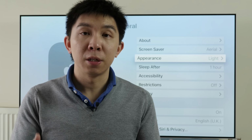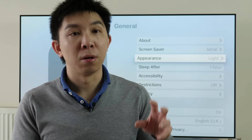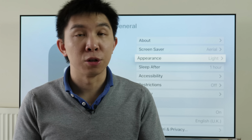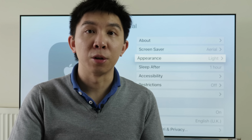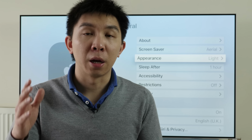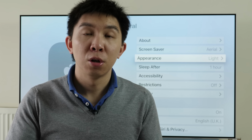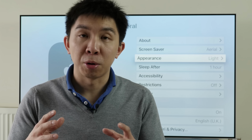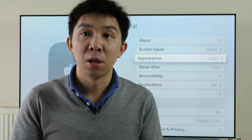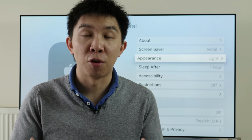So I've been visiting these customers' houses. I put my reference grade equipment on their display, measure colors and contrast, and then adjust the settings so that the displays are aligned to the common standard that is used within the film and broadcast industry. This way, I can extract the best picture quality from these televisions and allow the owners to watch all types of content in the manner that is intended by the directors and the producers, and it will be a significantly superior viewing experience to whatever settings they're using before as well.